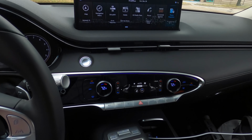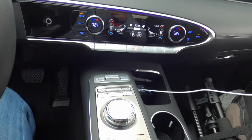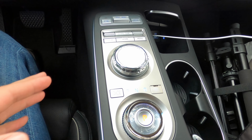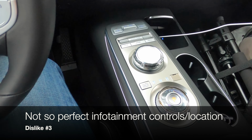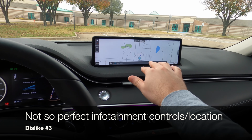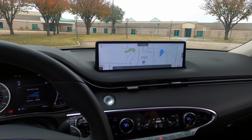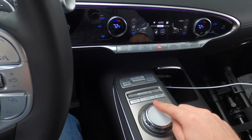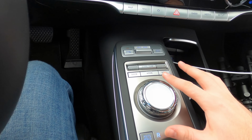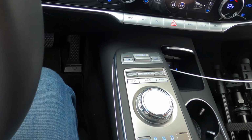Now my next dislike, the third thing, is going to be a little more picky, and all of these are pretty picky because Genesis has still done a really good job with this, but it's going to be these infotainment controls. So here's the deal. This is still a touchscreen. I mean, you can touch it, but it's quite a ways away. It's not ideal to reach forward and touch it because it's recessed back on the dash, but you have controls here. You have this dial and some buttons. I love how you have a back button, home button, menu button, volume, tuning knob, everything right here.